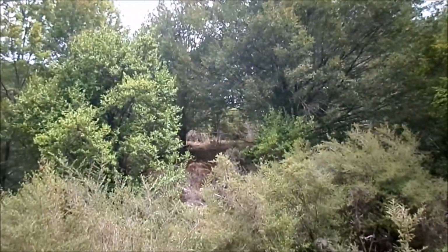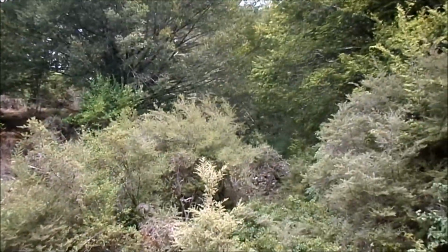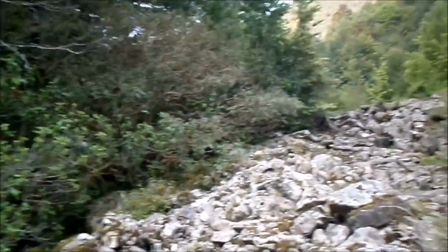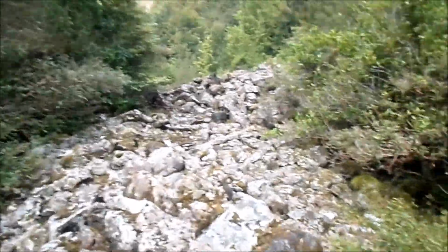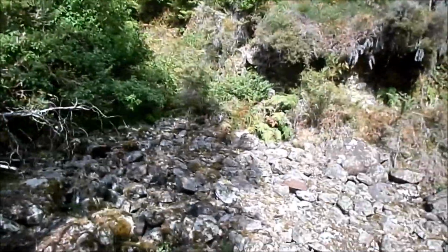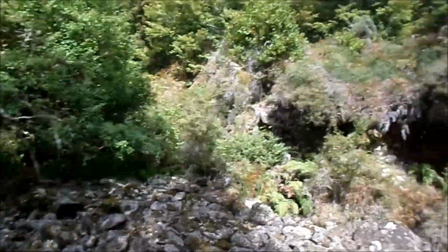There's a flat spot up in there. Probably had a cabin or something. It's tailing piles all the way up this creek. I'll have it back on soon. Found something pretty cool and old. Yeah, I'll show you. So, walking down the other side of the tailings pile.